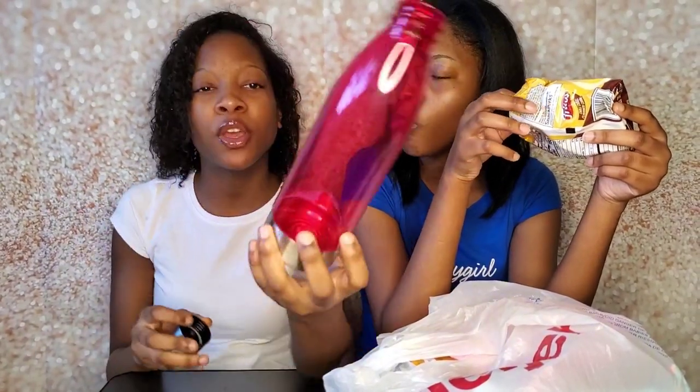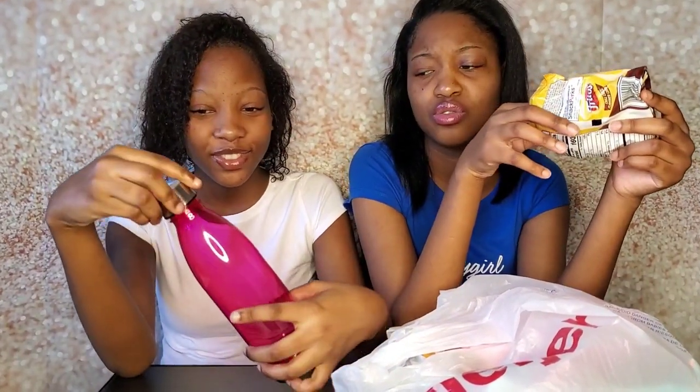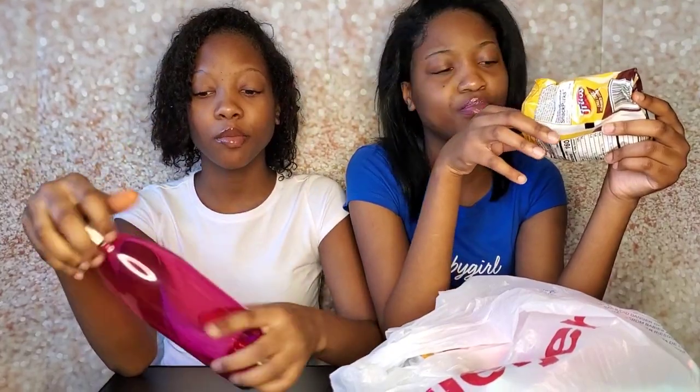First thing I'm going to show y'all is this water bottle. I don't remember how much it was, but this is the water bottle. It's pink, and I think it keeps your water cold or hot if you put soup or hot chocolate in here. It's kind of see-through too. You can see through it, so pretty good.